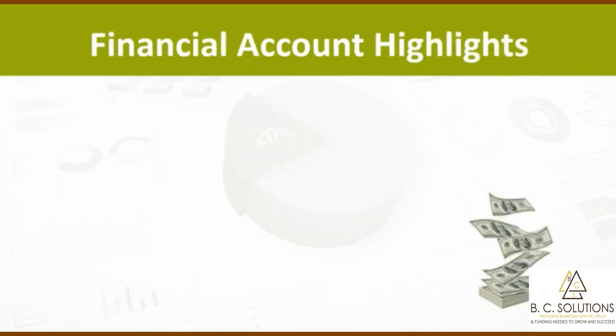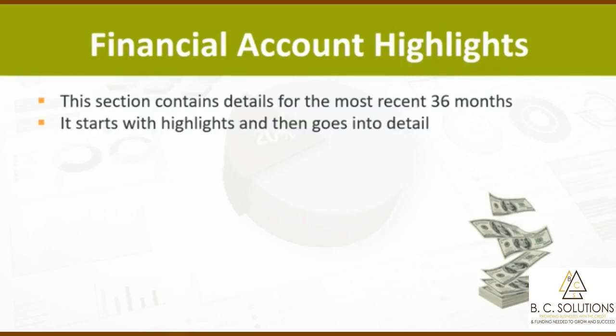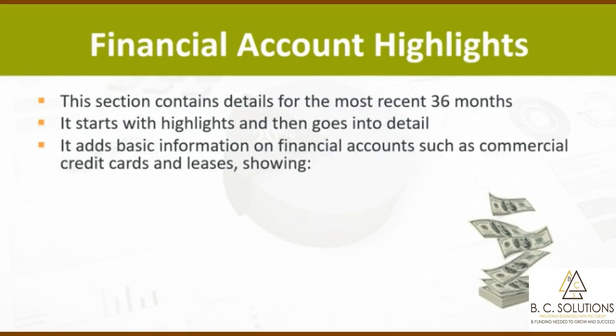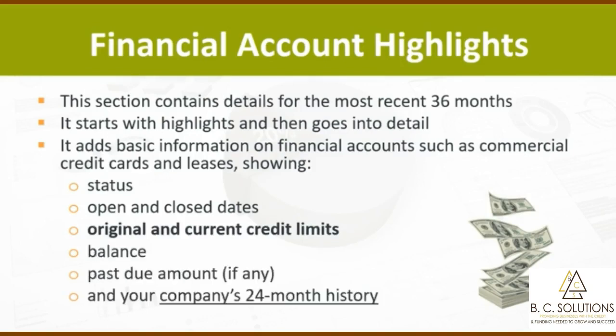Next is the financial account highlights portion. This section contains details for the most recent 36 months. It starts with highlights and then goes into detail. It adds basic information on financial accounts such as commercial credit cards and leases, showing status, open and close dates, original and current credit limits, balance, past due amount, if any, and your company's 24-month history.